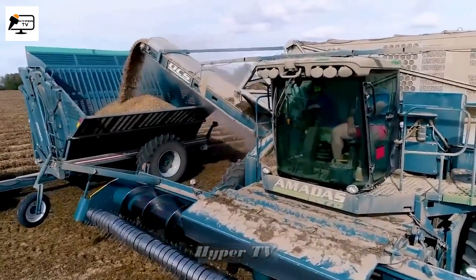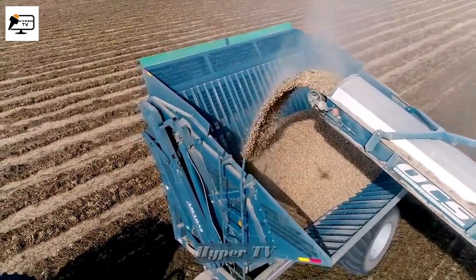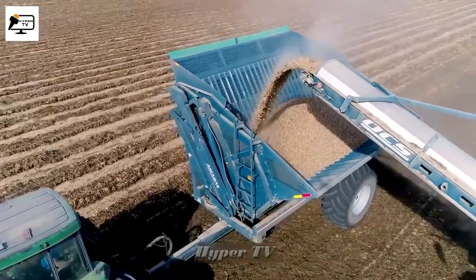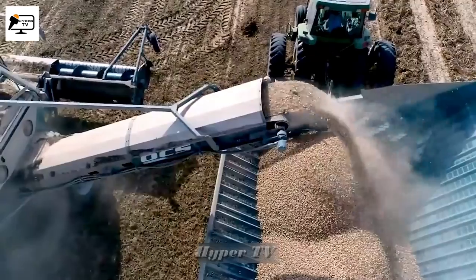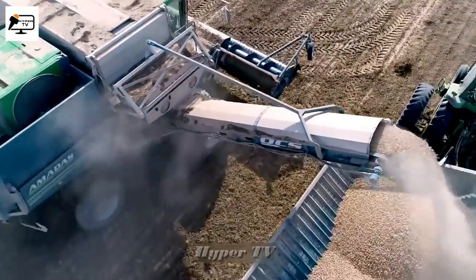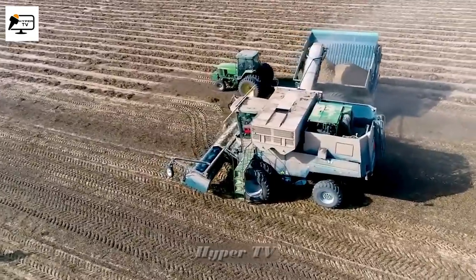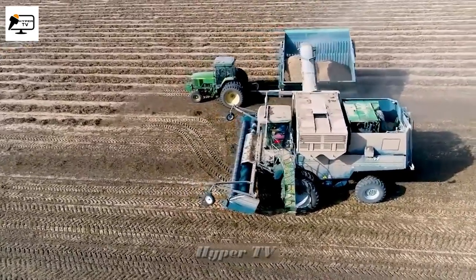This technological advancement plays a crucial role in ensuring the production of higher quality peanut products. The combination of speed, precision, and impurity removal contributes to a more streamlined and productive peanut harvesting operation on the family farm, supporting the farmers in achieving optimal yields and superior end products.